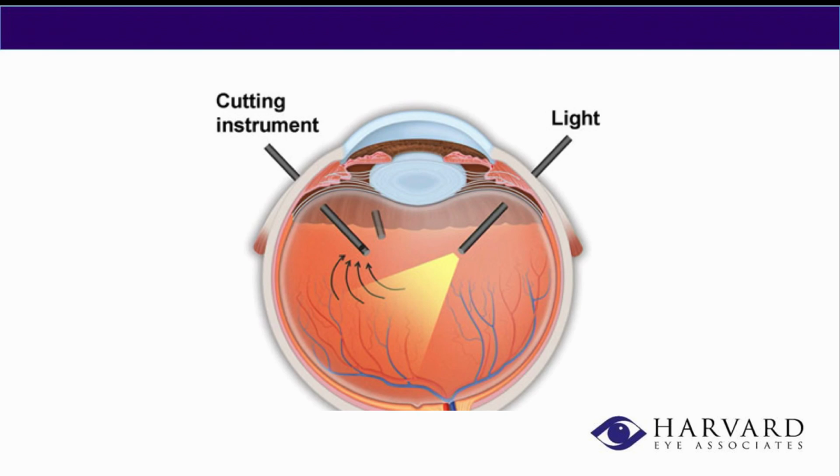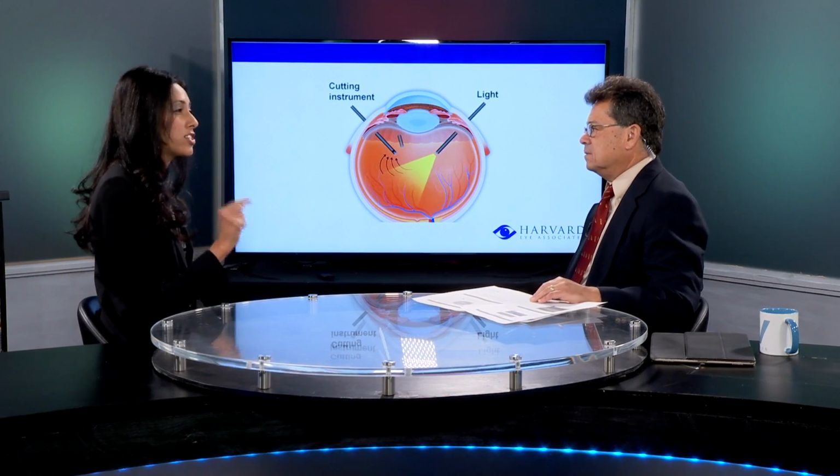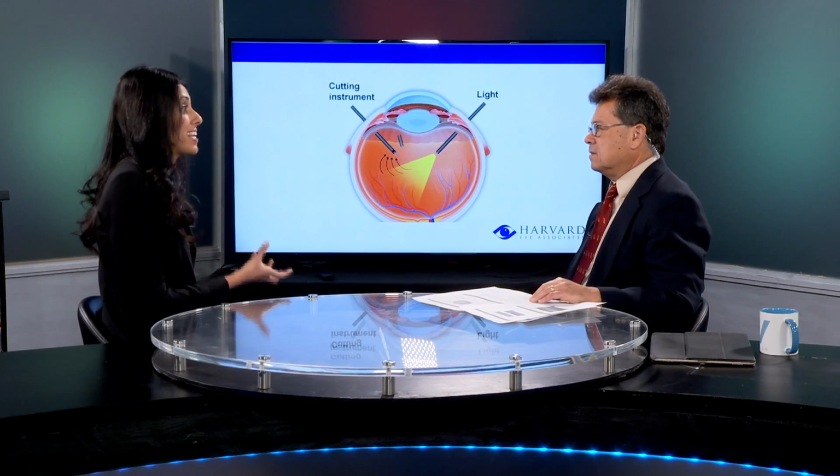And what is the function of the macula? So lots of the photoreceptors, the cones, the cells responsible for our very fine, detailed central vision, are at their highest density in the macula.